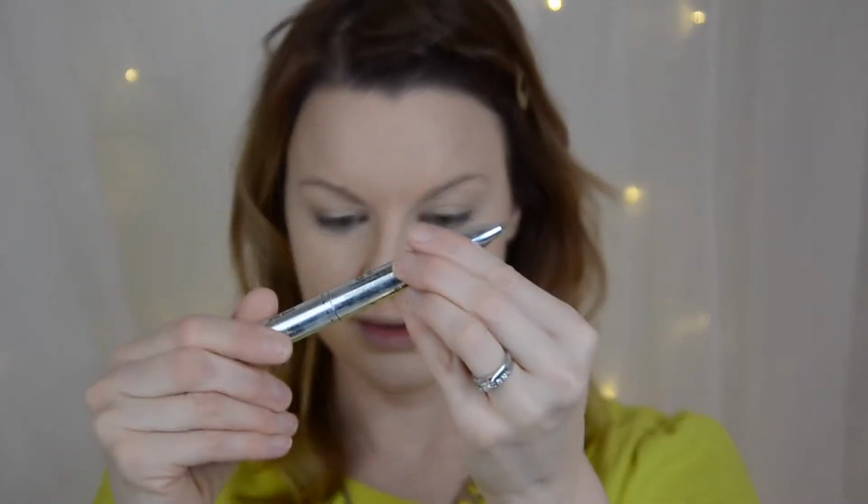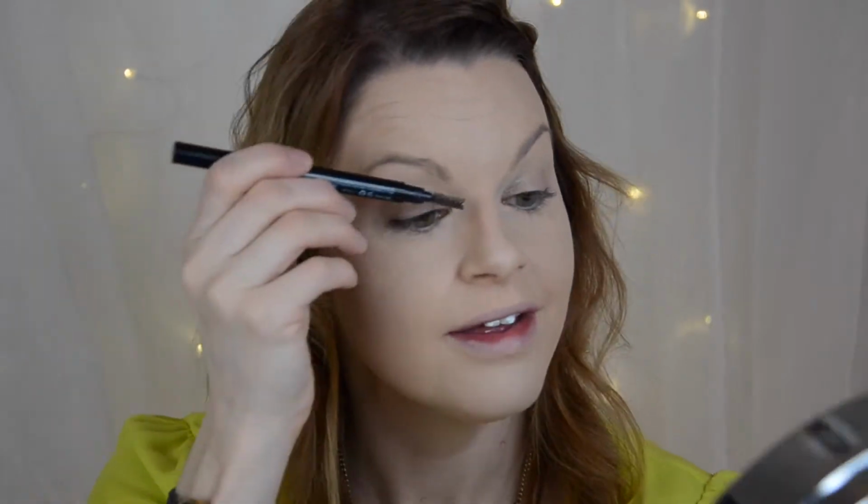And for brow product, I have a new one, and if you saw my haul, you saw I bought this one. This is from Benefit, the Brow Contour Pro, and I have this in the shade Light Brown. Let's see here, lighter shade. They just say lighter shade, and you just screw this up right here. You don't have a spoolie with this, so I'm going to take a spoolie from another brow product.